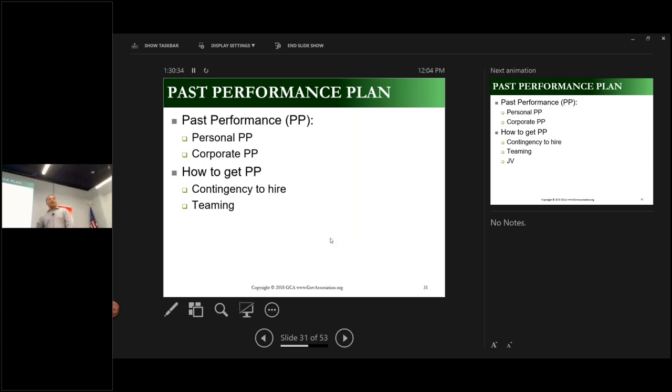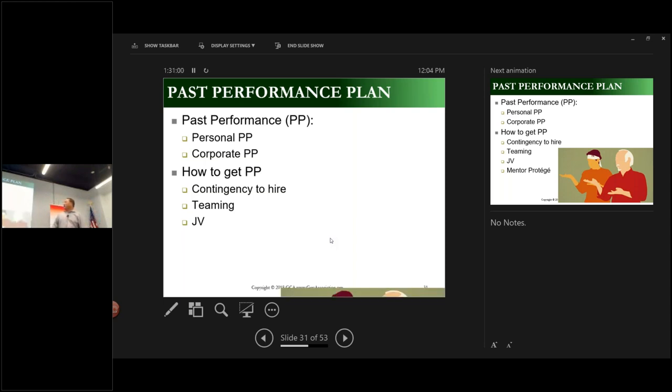And so teaming allows their past performance to be your past performance. Same thing with a joint venture. The challenge with a joint venture is that you actually have to form a new company, so it's a bit more complex. So for most of you, do teaming. Now, another way to build past performance is to do some subcontracting work that we talked about earlier. Start doing some subcontracting work so you can get some experience, and now you have your own corporate past performance.